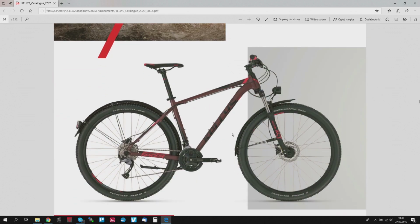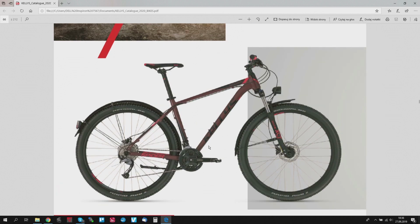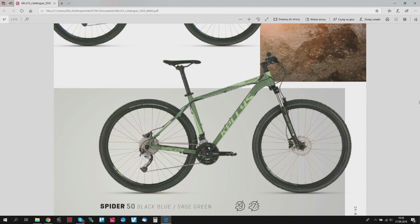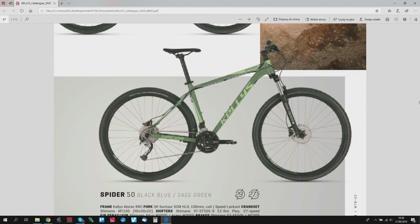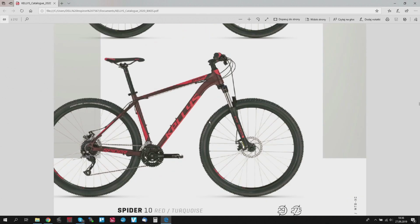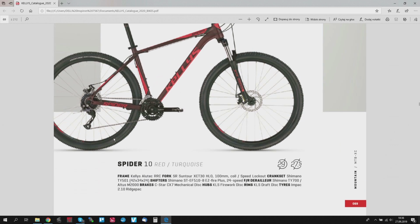So there are a couple of models. This one is with lights and fenders. You can use it as a commuter. It's a great commuter too. And this is price point down to about 500 euros, and then less than that you're gonna have another model, the Spider 10. So this would be just about 500 euros.